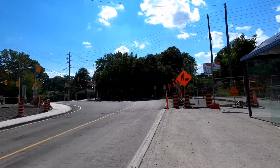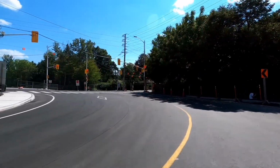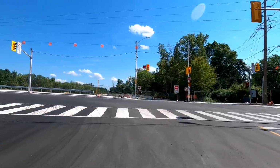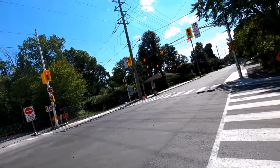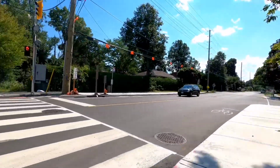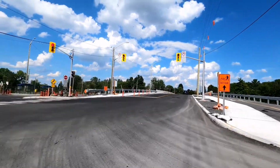It's changed dramatically because the bridge is done. So the buses are to go that way. This road is open. They got the bike lanes over there.